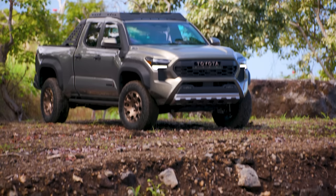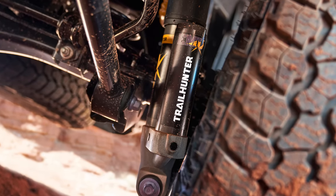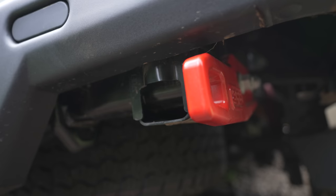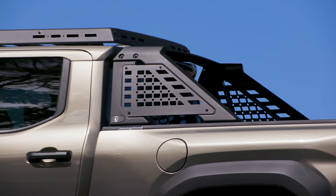The Trailhunter features several unique features, including the Old Man Emu position-sensitive 2.5-inch forged monotube shocks with rare external piggyback-style remote reservoirs, a steel rear bumper, robust rear recovery points, and a bed utility bar with removable MOLLE panels.